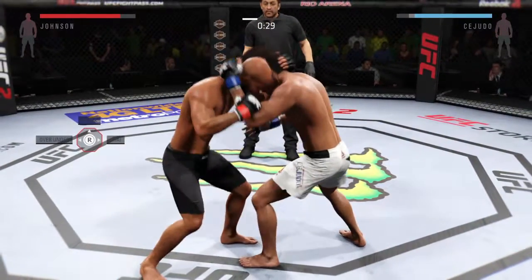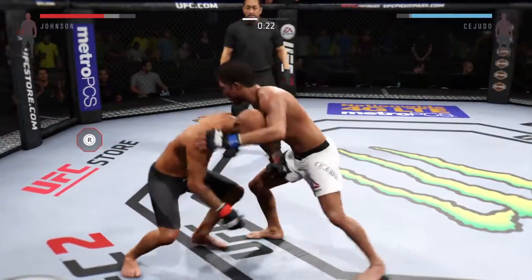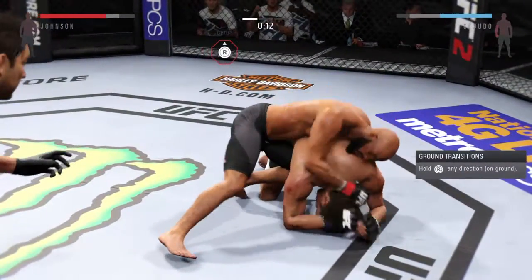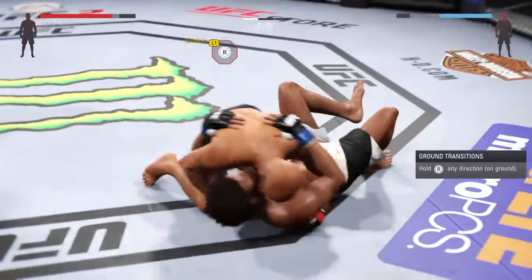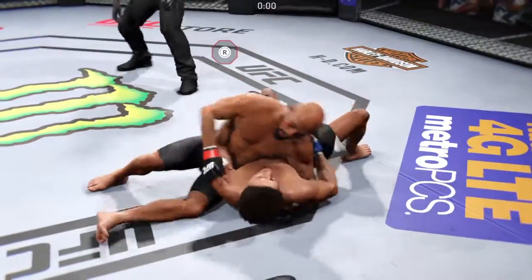Cejudo with a solid uppercut. Trying to grab the leg, and he does. 20 seconds left. Nice sweep. What a huge right hand. The right hand. That'll do it for round one.